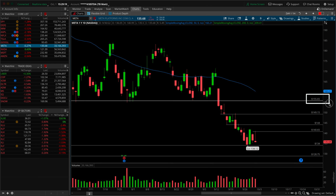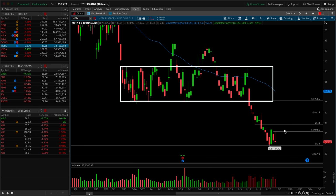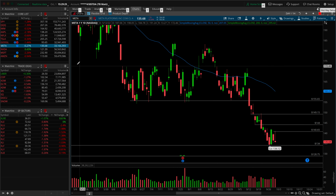And obviously at the 155 level, that's the big back test of the daily range from here. So one step at a time. The chart certainly would not suggest that we're headed there into this upcoming week.